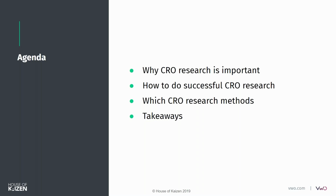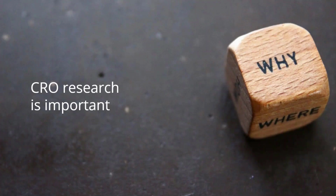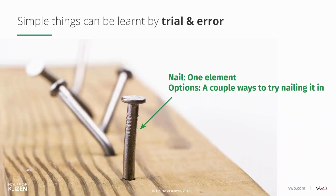So why is CRO research important? The first thing is, very honestly, that simple things can be easily learned with trial and error. The classic example is hammering in a nail. Well, you don't need a manual for this. You don't need research for this. You just try it a couple of times. There's only one nail. There's only so many ways to try nailing it in. So if you try that 5 times, you will have found out how to hammer in a nail.